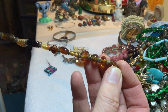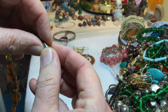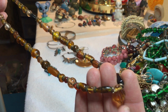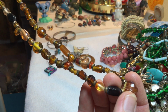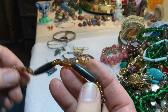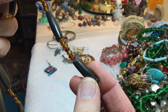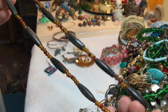They do some farming. This is glass. I don't believe it's amber. It's just amber tone. Magnet, glass, $5. Then it has this as the pendant part. Nothing's broken. This is a stone, maybe. Not sure. Natural something there. With glass beads, $3.